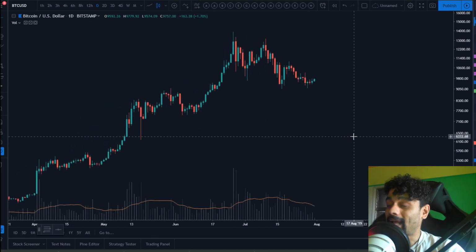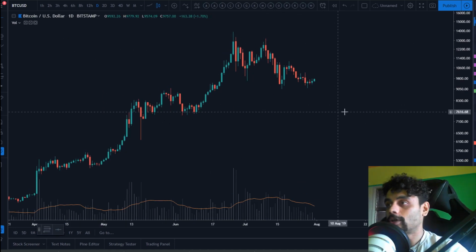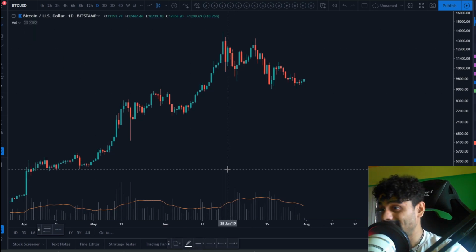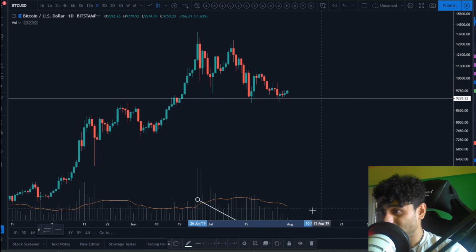Somebody did ask about volume analysis. I'm so sorry, I forgot to talk about that. Okay, yeah, so let's go ahead and talk about the volume over here. As you can see, the volume over here is actually pretty indicative of us having a big move very, very soon. Actually not far away.